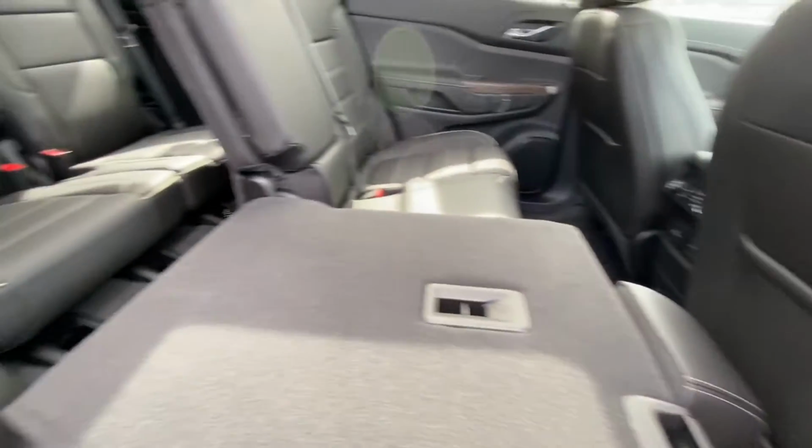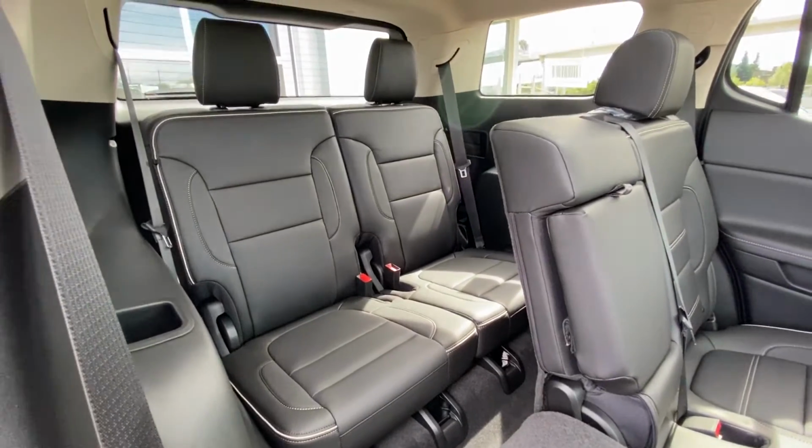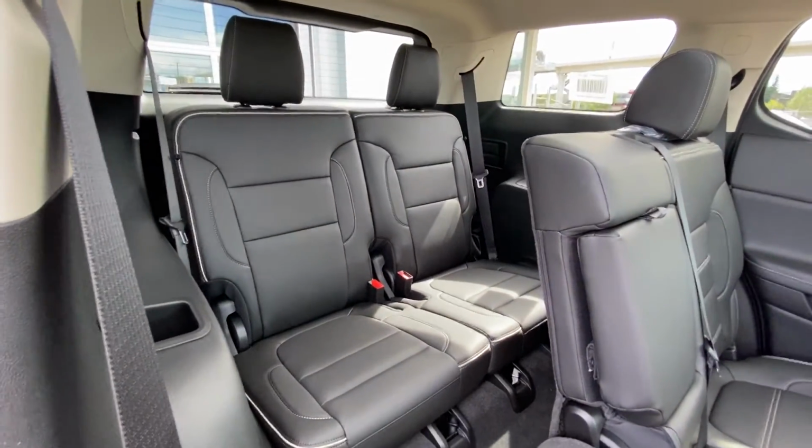We have our quick fold-up seats here, giving us access to the third row, 50-50 split. 2 more seats back there.